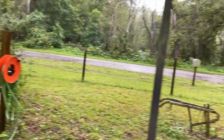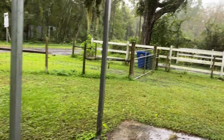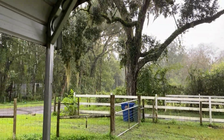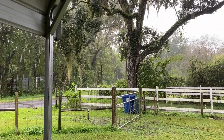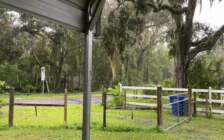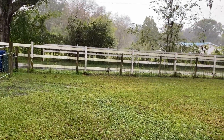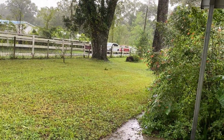So you guys, it is getting close to 4 o'clock and starting to pick up a little. It's getting windy. It's been raining most of the day. Power's only flickered once. I'm under the carport.